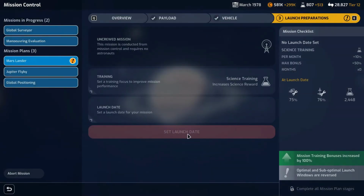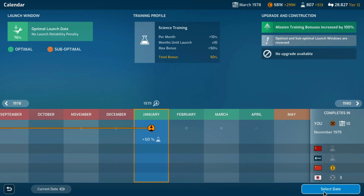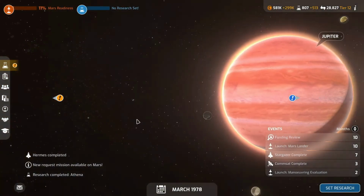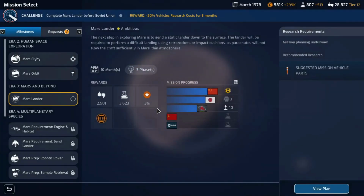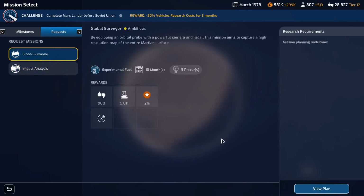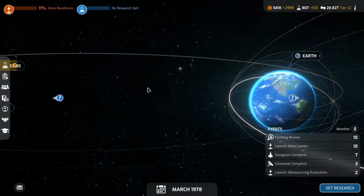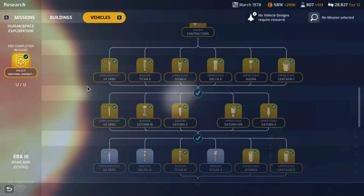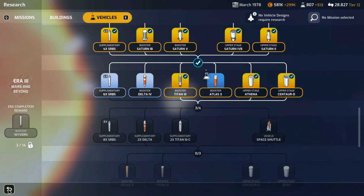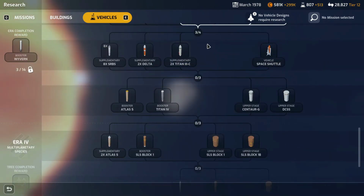Okay, continue with doing a lot of science. We want to get as much science as we can, as fast as we can, because science is how you win this game. Let's unlock the Atlas, then the Delta, then the supplementaries, then we'll get the space shuttle.